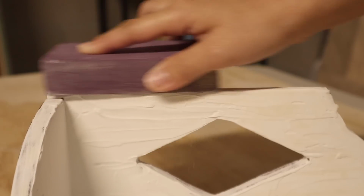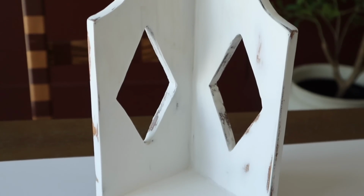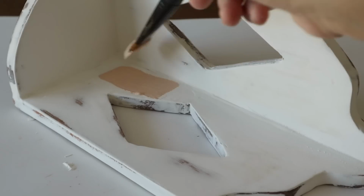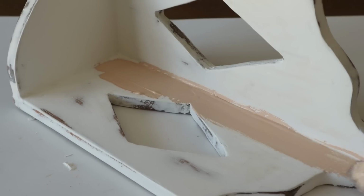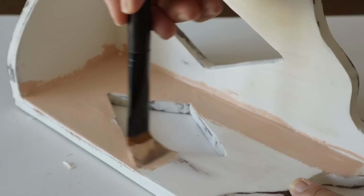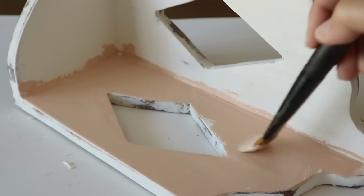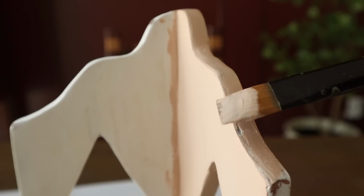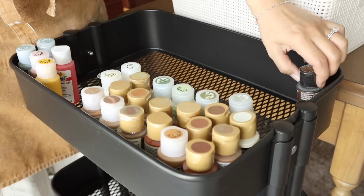Just make sure to do thin, even layers and let it dry in between because if you do it too thick, you risk cracking. I wanted my design to be minimal but also impactful, so I started with a thin border and I'm using a nail art brush for this. I find that it does such a great job at fine line details, so I will link the ones that I'm using below. And for a fun pop-up pattern, I did some stripes along the inside edge of the diamonds. I like that it just peeks through a little bit.